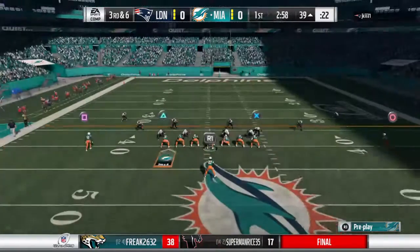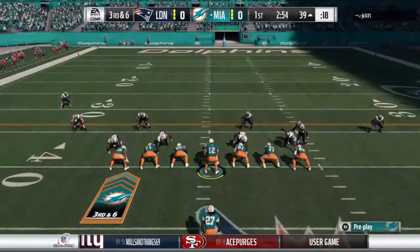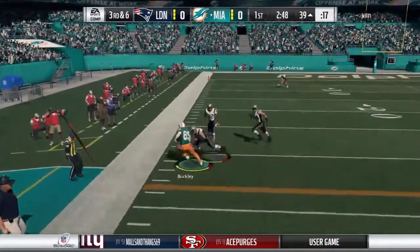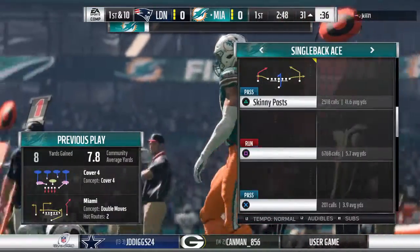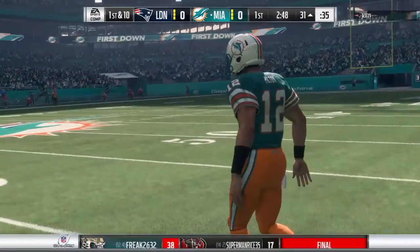Let's go. Over. He'll look to throw. It's a short one here, complete to his tight end. And he gets it down a yard or two shy of the 30 before he's out of bounds. A gain of 8 and a first down.